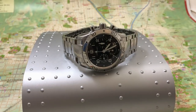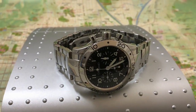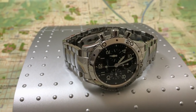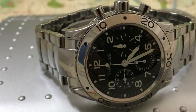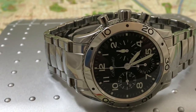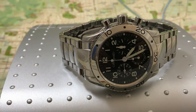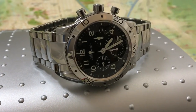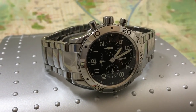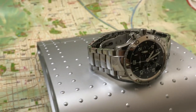Hello, I'm Paul Pluter, and today I'm continuing the great series, Why I Love This Watch. And today I'm looking at the Breguet Type 20 Aeronavale. This is quite a stunner in my range here, and I'd like to tell you why I feel so strongly about this magnificent piece. And do you like the box?